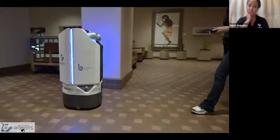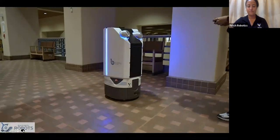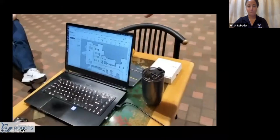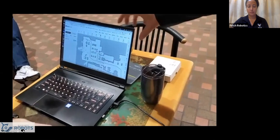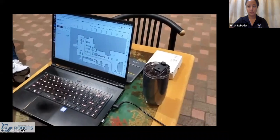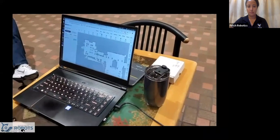Once we determine the best sequence for fogging, we use a BreezyOne unit to map and survey the space. The floor plan you see on the screen was actually developed by the robot's onboard sensors. Once we have the spaces fully mapped, our application engineers can program fogging zones and fogging paths and load them into the robot. Once they are loaded and tested, we're ready to go.